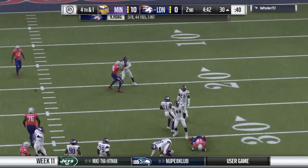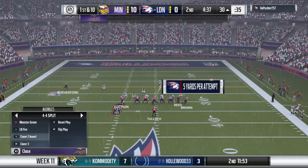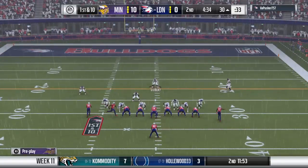Yeah, sometimes you just have to concede to the defense, and they know what you're trying to get done, and to try and get any more than that is almost folly. Take what you can get, maybe have an opportunity to put 3 points on the board.